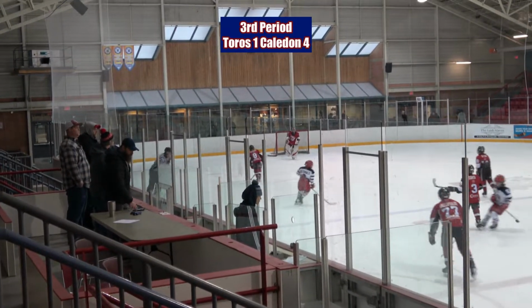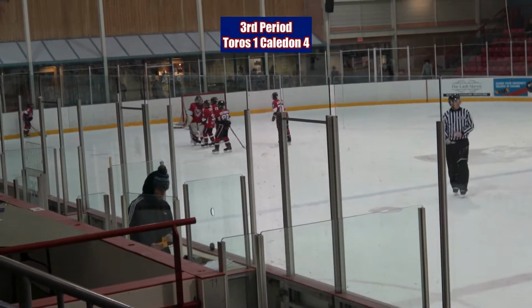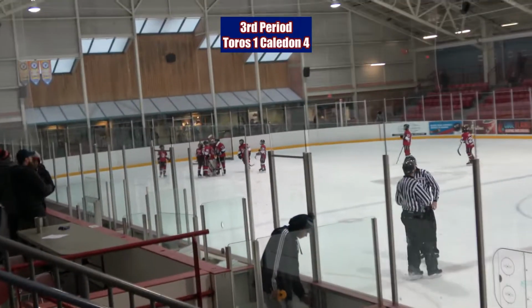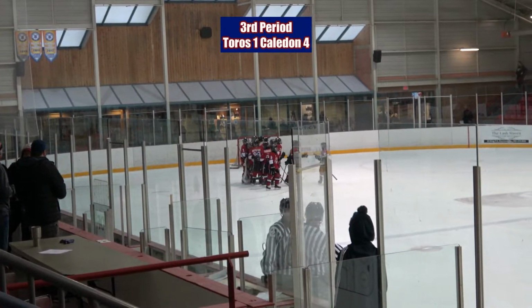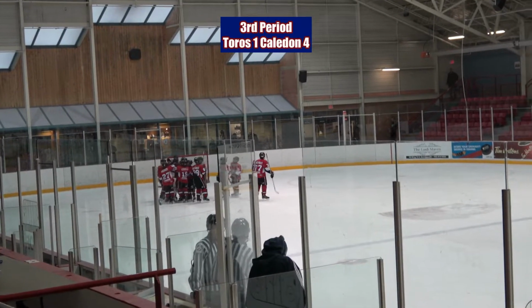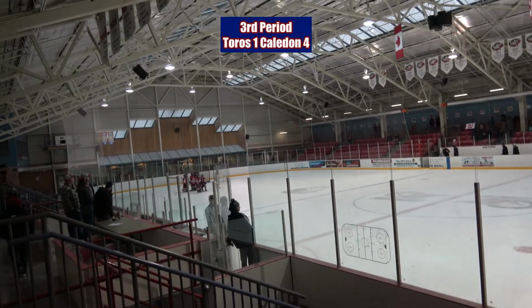We can wrap up game number 2. The Caledon Hawks win this one 4-1, but it was not that kind of game. Toros had their chances in the second period, and the bounces did not go their way. At 2-0, they had that breakaway by Shaw that got stopped. Then they finally were able to get on the board when it was 3-0 to make it 3-1, but Caledon got right back on that to make it 4-1, and will take a 2-0 lead.